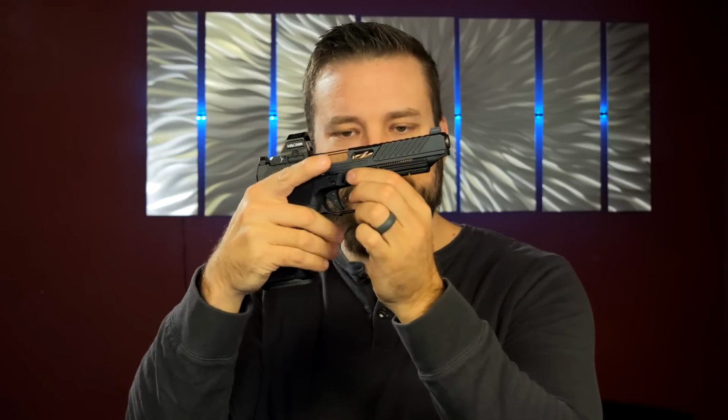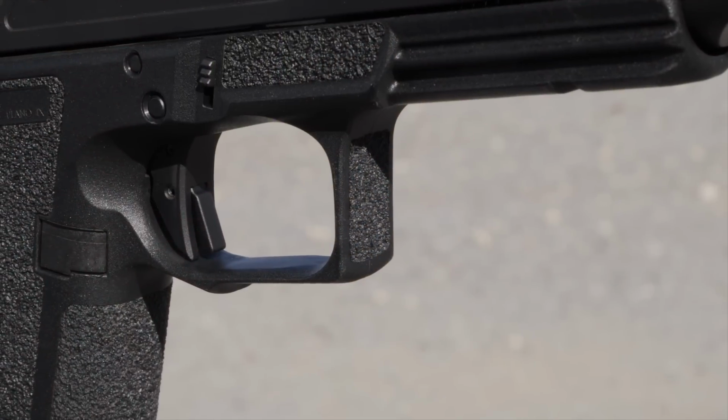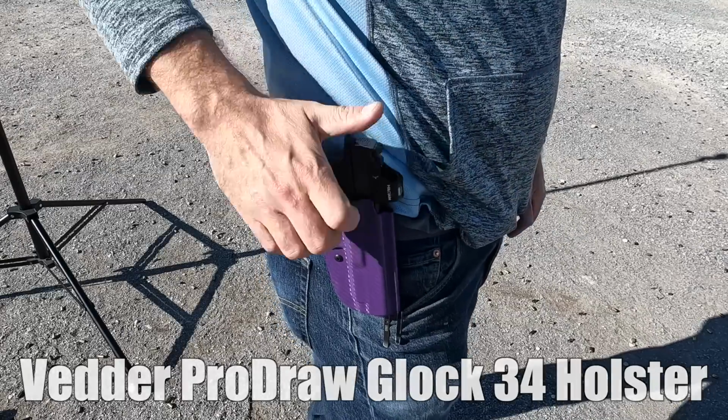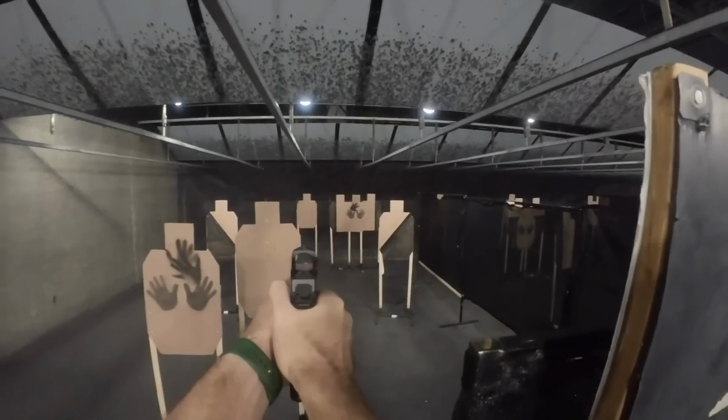There's this little ledge on the slide where you can use it as an index point for your support hand thumb or a memory pad for your trigger finger. There's traction on the front of the trigger guard, so for you guys who like to go finger over the guard, you've got an extra little bit of purchase there. The frame is set up in such a way that it is common with all of the other Glock 34 holsters. When I shot an indoor IDPA match recently, I used my Glock 34 holster and there was no problem with it.